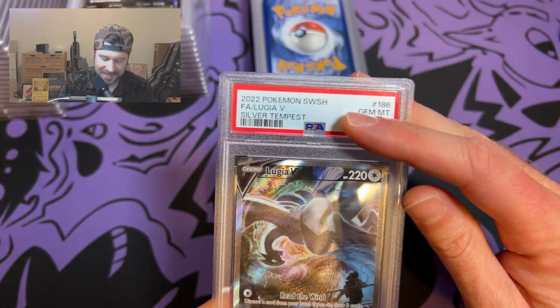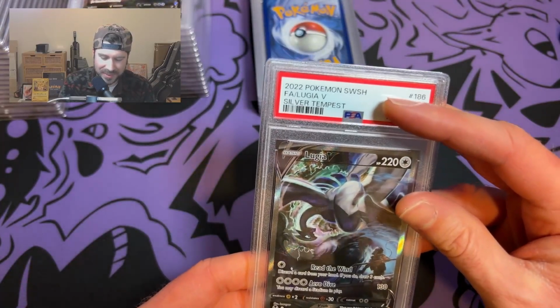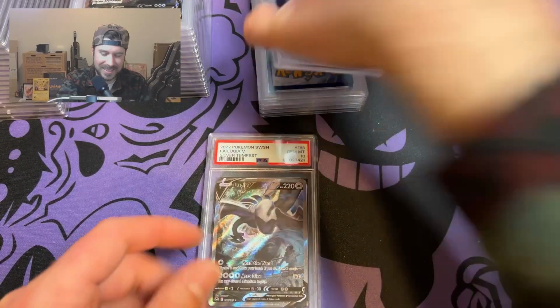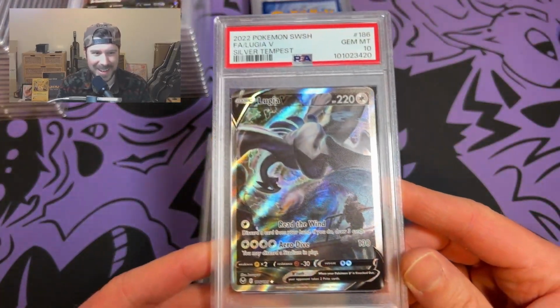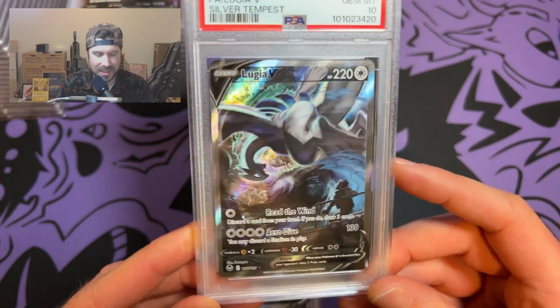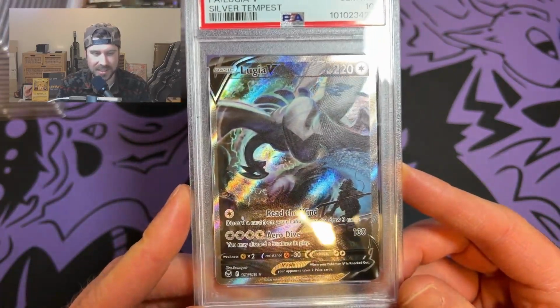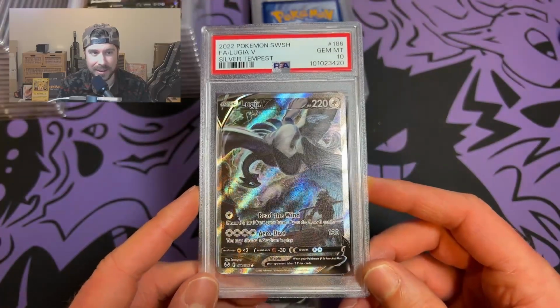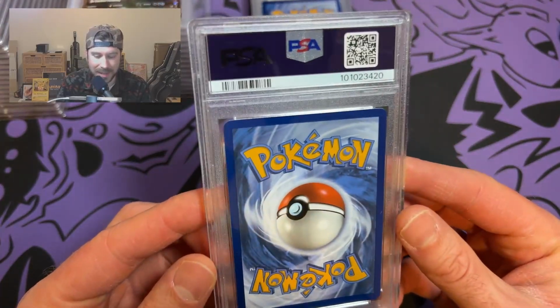Oh, guys. Okay. So this one is not the one that I pulled, but this got a 10. And this one is the one that I pulled. Oh yeah! Now notice the centering on this one is not perfect. It's definitely off. You can see that. But the rest of this card, I'm telling you right now, guys, is immaculate.